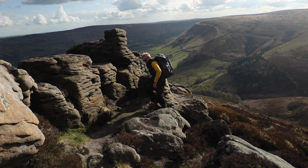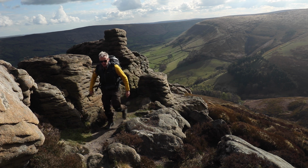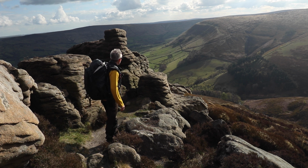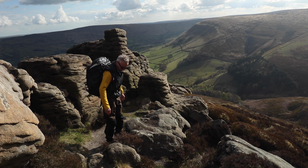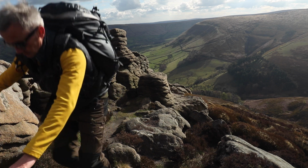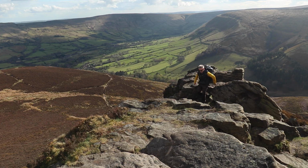Yeah, it's getting well windy. Well windy. Fantastic view though, fantastic view. Well worth it. Blows the cobwebs out as well, which is good.